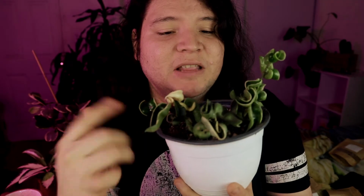Yes, and continuing with another variegated plant, this one here is my variegated Hindu rope. Now, it's not that big actually, it's kind of little, and it does have a lot of spider webs. However, they're not spider mites. I'll do a close-up so you guys can see.